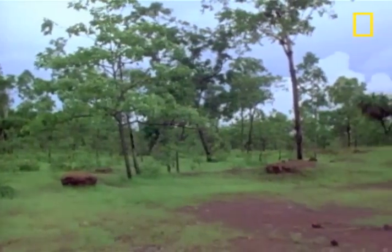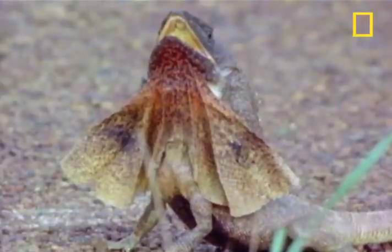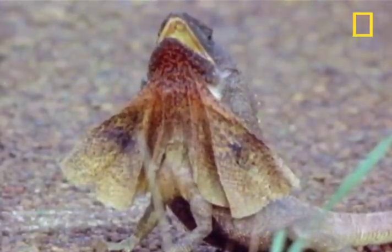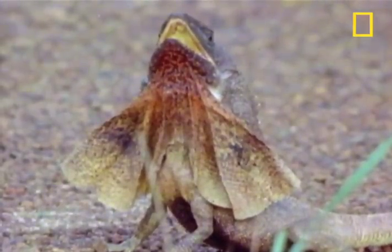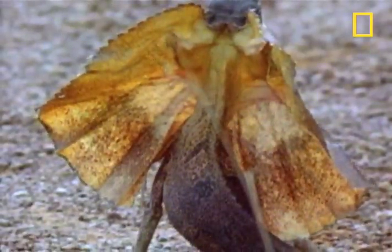Northern Australia is a hotbed of exotic animals, including the frilled lizard. The frill is that ruff-like collar it uses to bluff its enemies, like feral cats. Now, here's the frill at half staff.